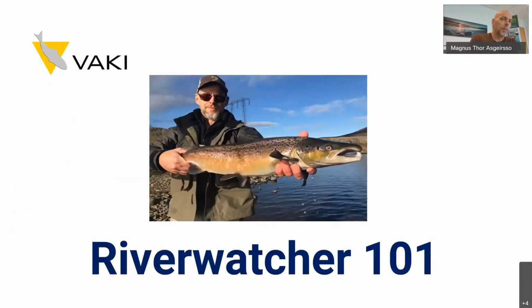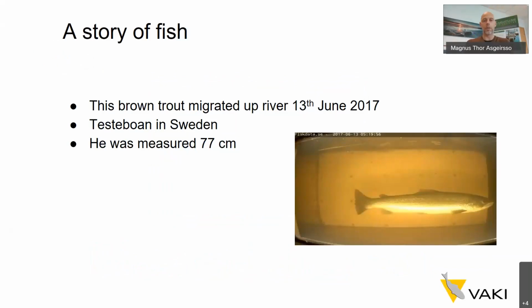Thank you, Hayden, and hello, everybody. Welcome to Iceland, the home of the Riverwatcher. My name is Magnus Thor, and I'm starting off with a slide here of a fisherman holding a fish. Beautiful specimen. I believe it's a male. I'm not sure about the fish, though. But if you notice how he holds the fish, he's holding it as close to the camera as possible. This is the oldest trick in the book, and we'll come back to that in a moment.